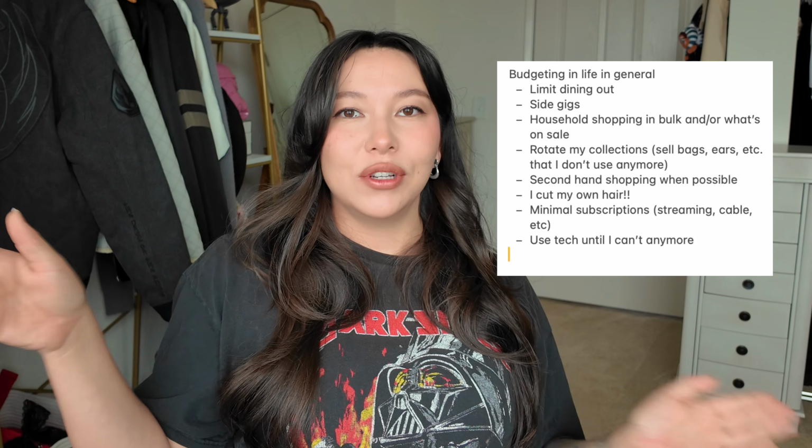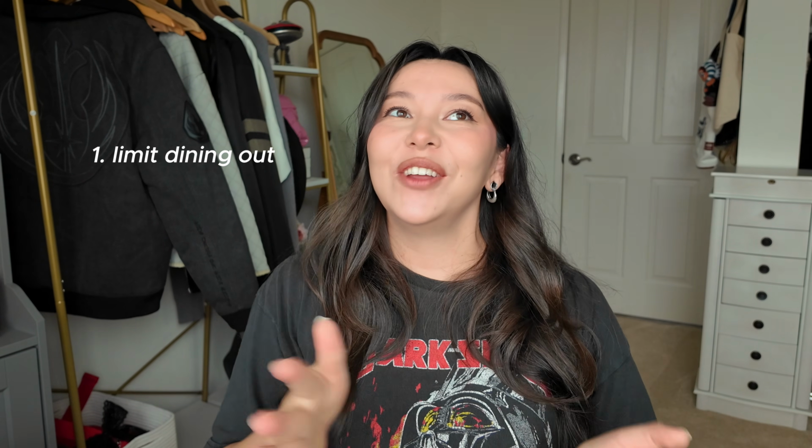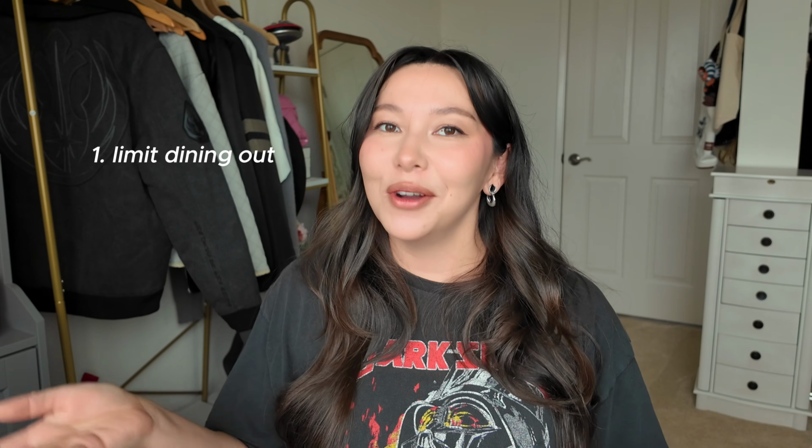The other budgeting tips I have are just like everyday life in general. I do realize a lot of what I share here is Disney stuff, but I do my best to be strategic about what to save on and what to splurge on, I guess you could say. So I'll put a list of these tips on the screen here, and then we'll kind of rapid fire go through these. Number 1 is limit dining out. Pretty much the only times I eat out is when I go to Disney.